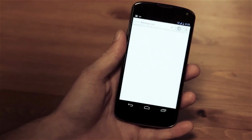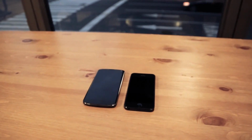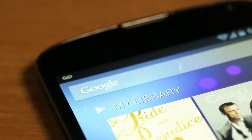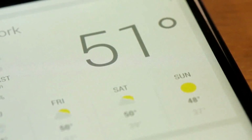The lack of LTE is a huge disappointment, making this not really competitive with the iPhone 5 or the latest crop of Windows Phone devices. As far as software is concerned, this phone is running the newest version of Android, which is Jelly Bean 4.2. It's a dot upgrade from the last version, but there are a handful of really interesting new features.